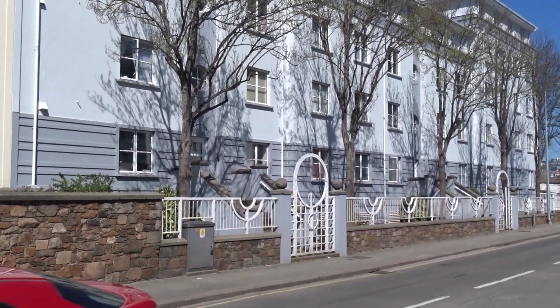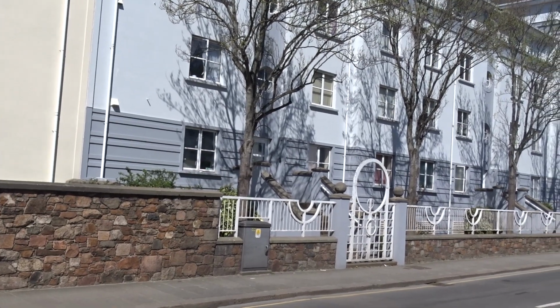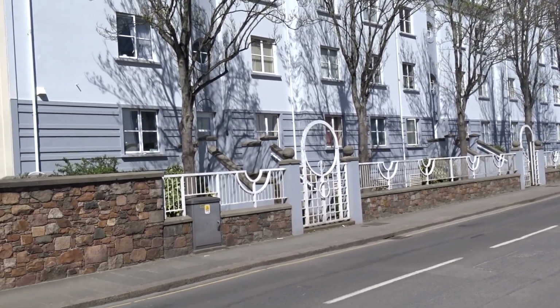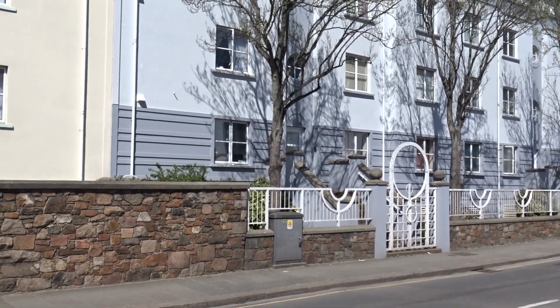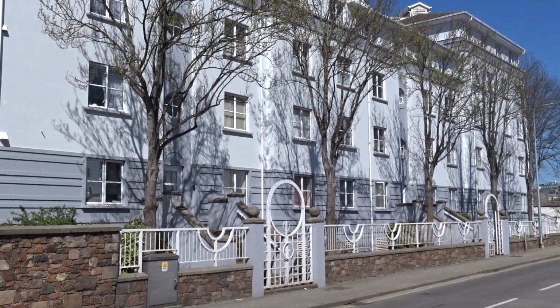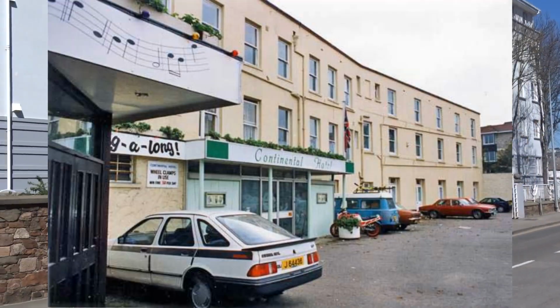Next hotel, and if we go, no Stephen, you plonker, that's a block of flats. You're right, it is a block of flats. But if you lived here before 1992, you'd also know this is the site of the Continental Hotel. Had a shop on the corner, I believe.